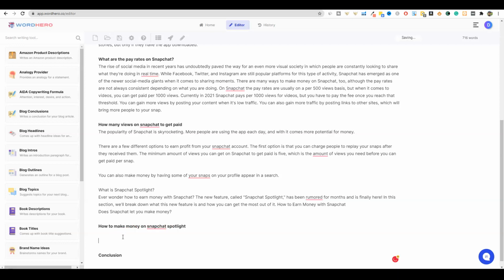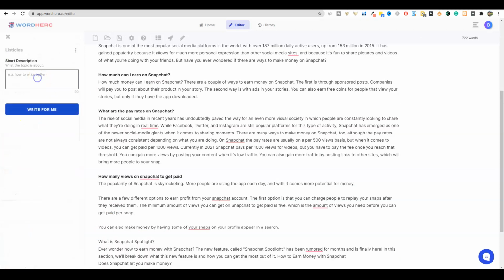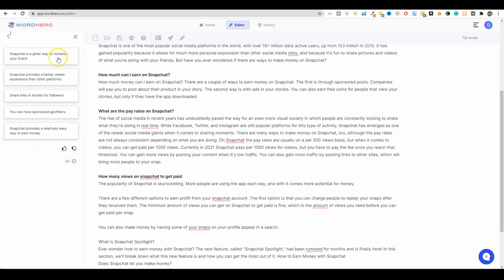One other thing that we can do over here, I wanted to show you a couple of the side things. So what we can do is I'm going to say benefits of making money using Snapchat. So we can grab that and we could just let it write for us right now. But I'm going to go ahead and copy that, and then you can come down here to this listicles feature right here. Click that. And we're just going to put this in right here and say write for me. It should go out and create some different topics for us. Great way to monetize your brand. Snapchat provides. Okay, so perfect.